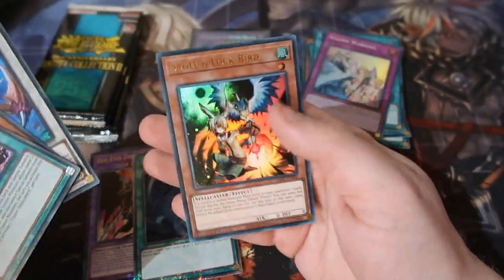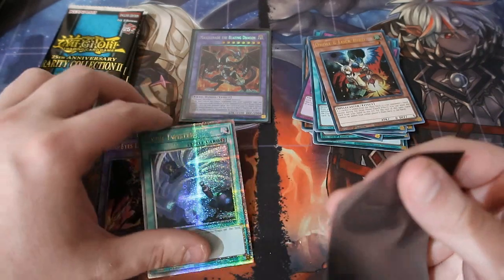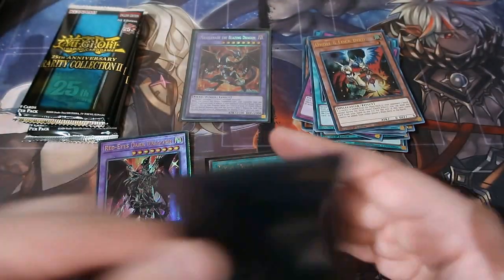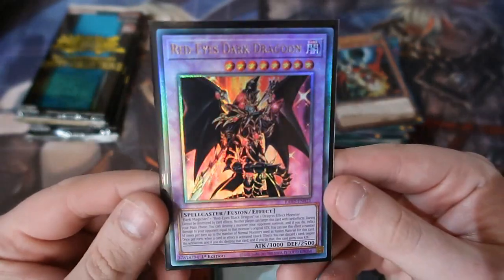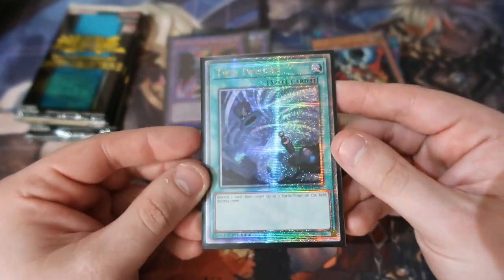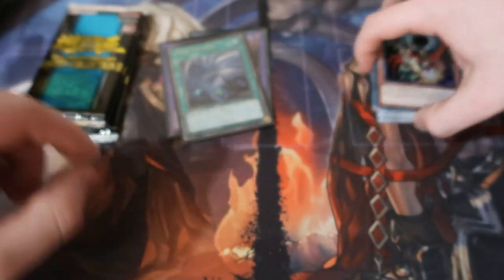Diddy Crow? Joel Lockburn, let's go, I'll take that. Oh my god, Twin Twister, quarter of a century rare, that's one of our biggest hits. That's the max rarity right there. But Ultimate Rare Dark Dragoon is a beauty card. It's such a lovely texture card too, it's nice. But quarter of a century rare, Twin Twister right there, people. Quarter of a century. Woo, this is looking good.